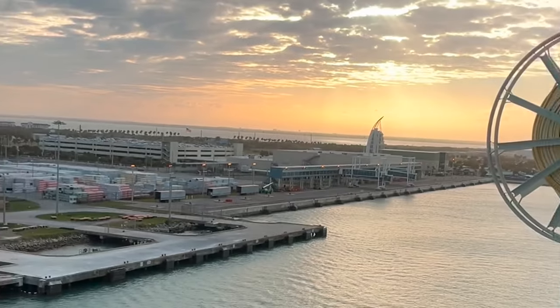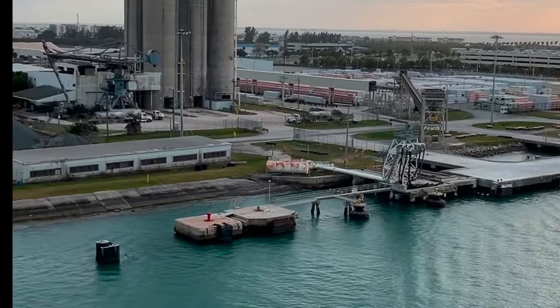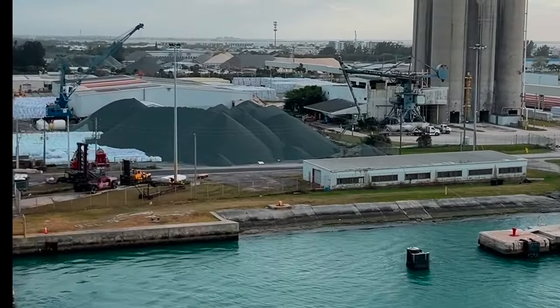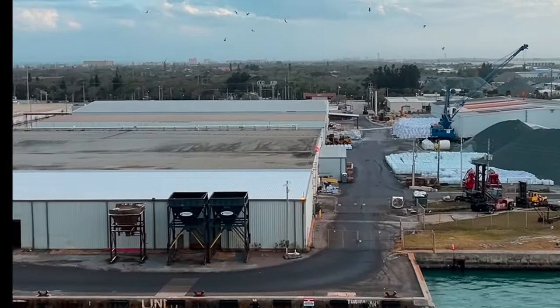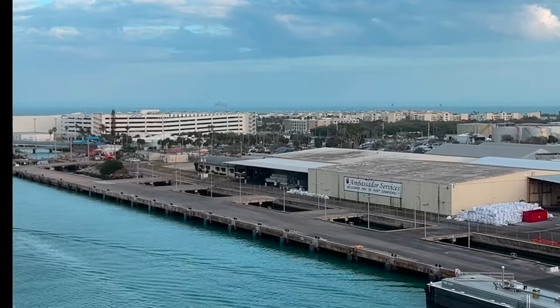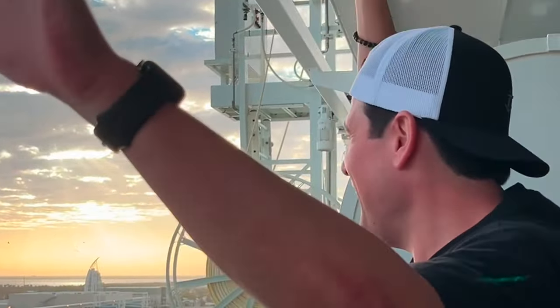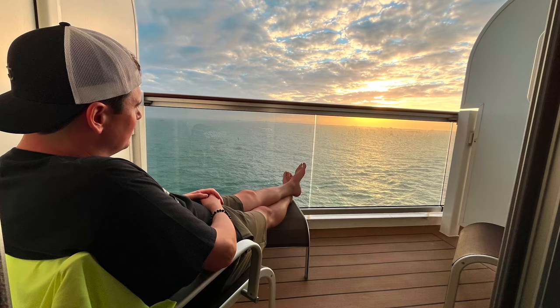We went down to our stateroom for when we left port. So we were able to people watch, wave at everybody that was on shore. And something fun to do if you have a balcony, bring a neon shirt or towel and wave it around, because people on shore absolutely go wild when they see that.